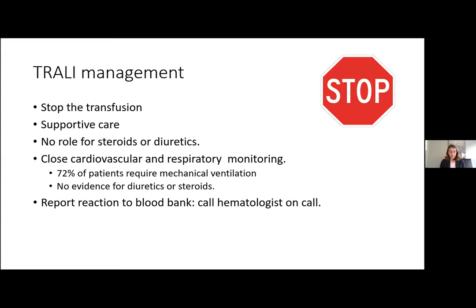You should start supplemental oxygen and escalating ventilatory support as needed. Steroids and diuretics have not been shown to be helpful in TRALI. These patients require close monitoring because the vast majority will require mechanical ventilation.